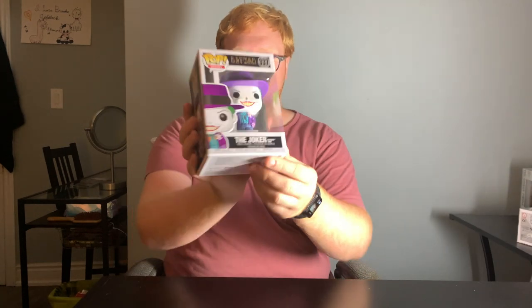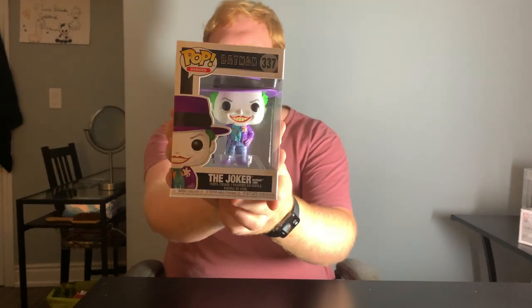My second most favorite Funko Pop in my collection right now is currently the Joker, and this is from 1989 Batman. And the reason why I picked this Funko Pop is probably because the Joker is my most favorite DC villain of all time, and I just love Jack Nicholson's Joker. I think he is absolutely iconic, and another reason why I picked this Funko Pop is because I think Batman 1989 is probably one of the best films that I've ever watched.